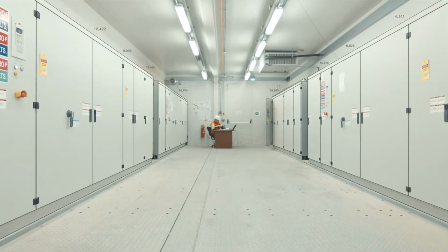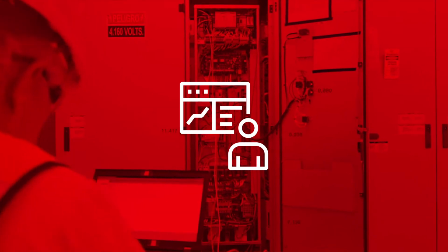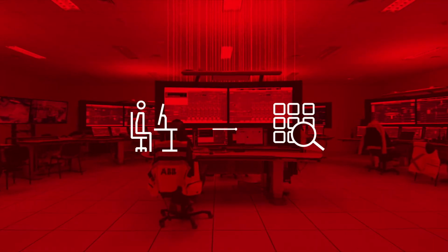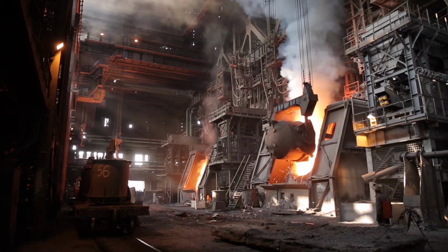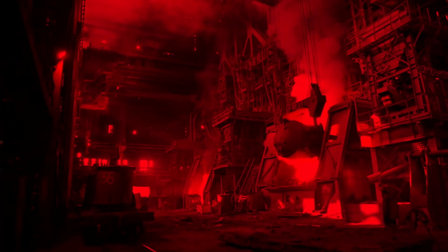Our digital solutions allow you to continuously monitor asset conditions, see all relevant data in real time on user-friendly dashboards, and identify potential failures before they have a negative impact on production. But don't just take our word for it. The real value we deliver is backed up by real-world results.